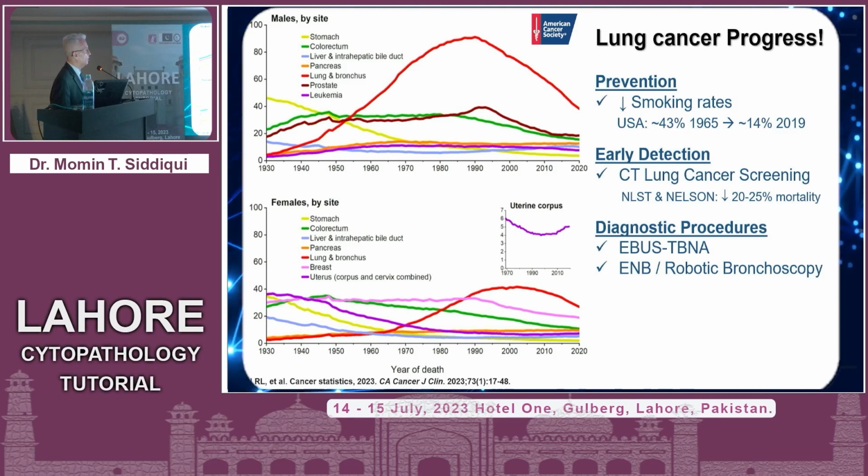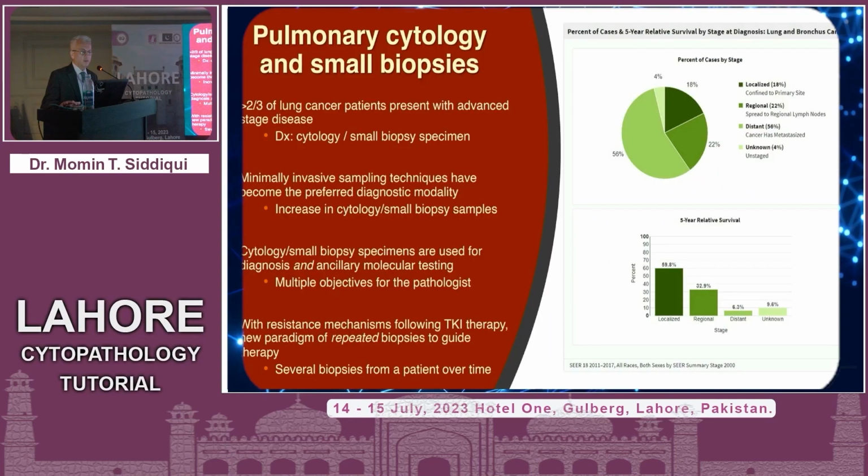And that is not the only reason we are noting this progress. It's also because of lung cancer screening. CT scanning has become really good at detecting smaller lesions, which are then aspirated accordingly. And with optimization of diagnostic procedures and collection with EBUS, we have been able to successfully give out a diagnosis. So this is really tremendous progress, as you can see, over the past couple of decades. The practice has also changed from not just cytology, but also small biopsies being collected.